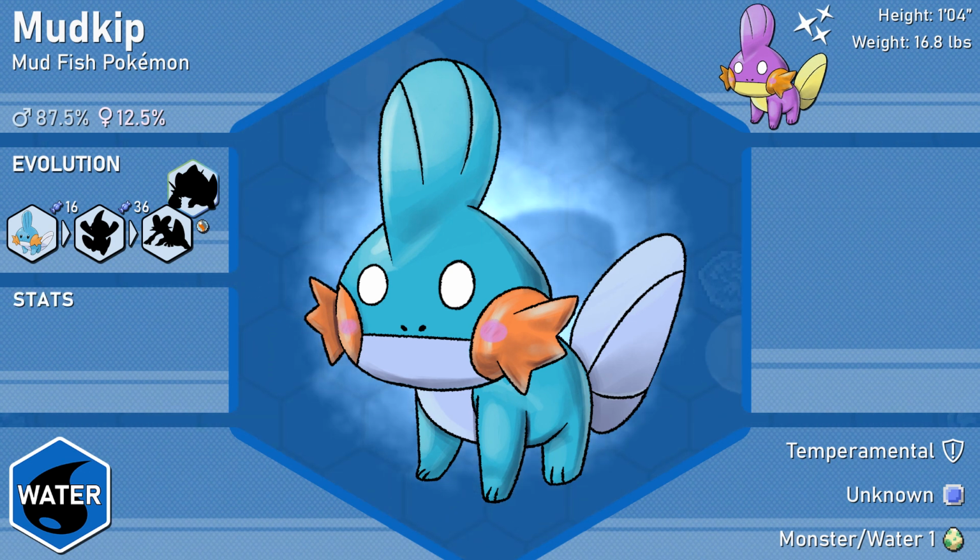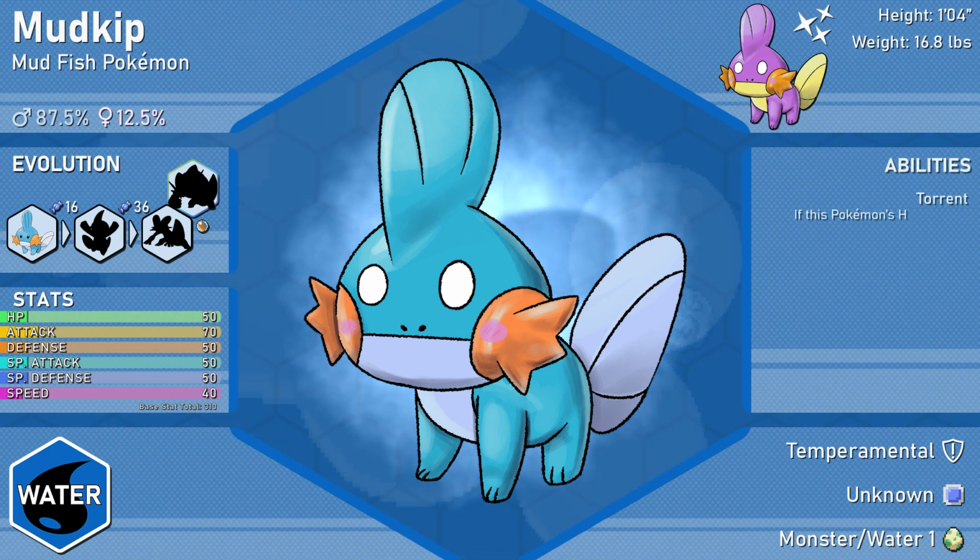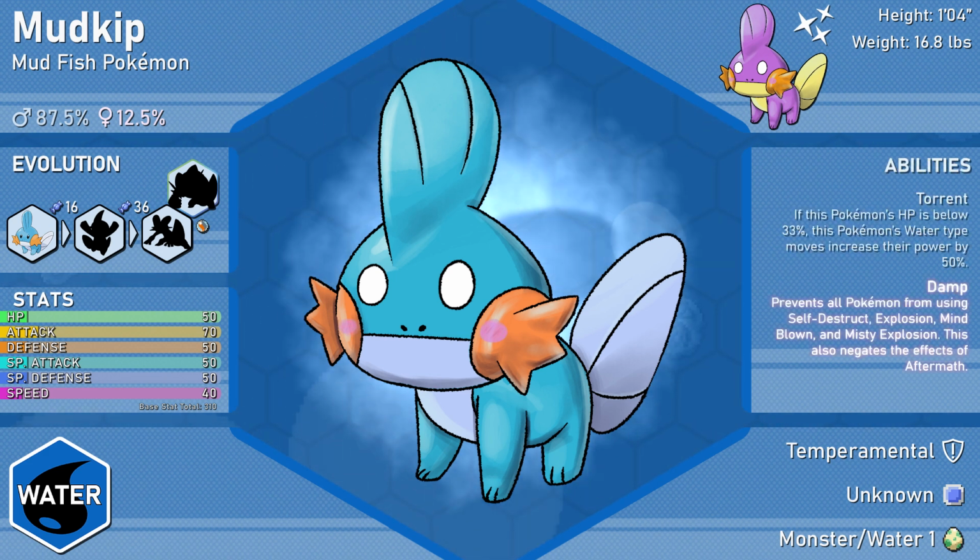For stats, Mudkip is average to 50, with the exception of its 70 attack and 40 speed, suggesting it might become a heavy-hitting tank when it fully evolves. For abilities, we have Torrent, which is handy with its bulk. For its hidden ability, we have Damp, handy when you suddenly find a wild shiny Geodude.